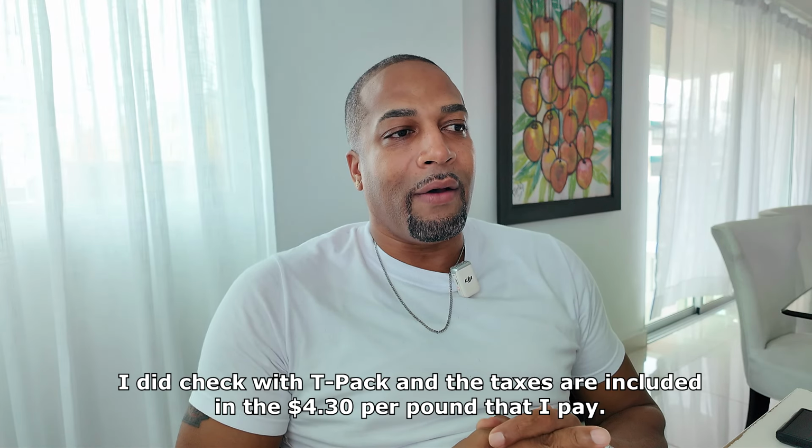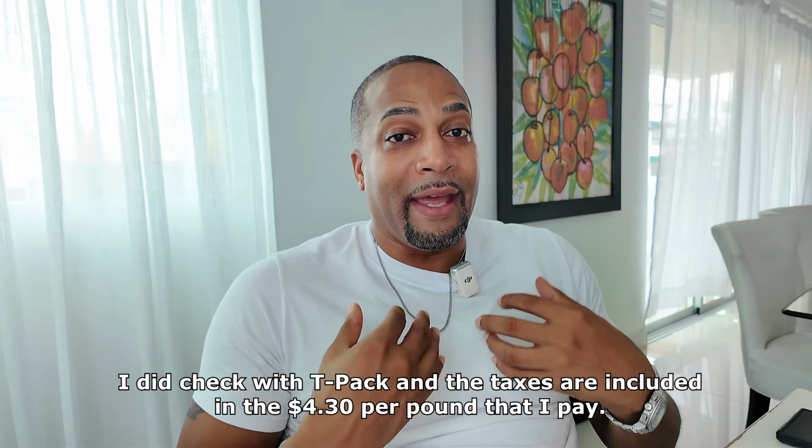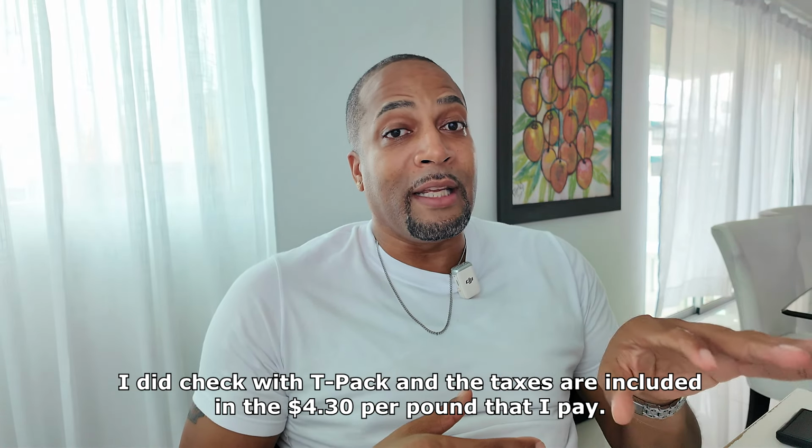And that's probably why they have this big gap between the rates, because this is like $1 and something. So I'm gonna have to check that out and make sure that the prices I'm being quoted, or that I know I'm paying, have the taxes included. These prices don't have tax included, so you may want to check with those couriers just so you know what the exact rate would be.